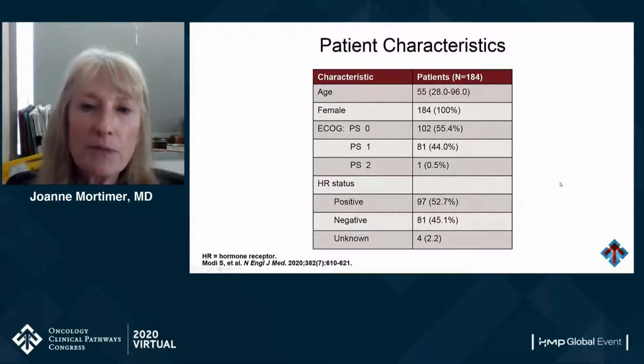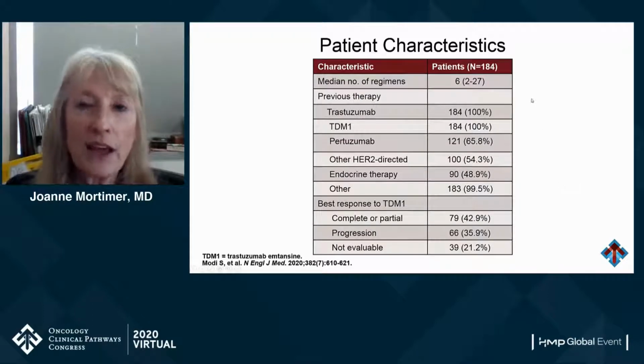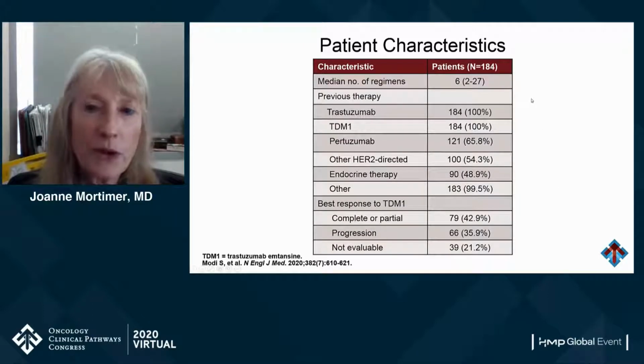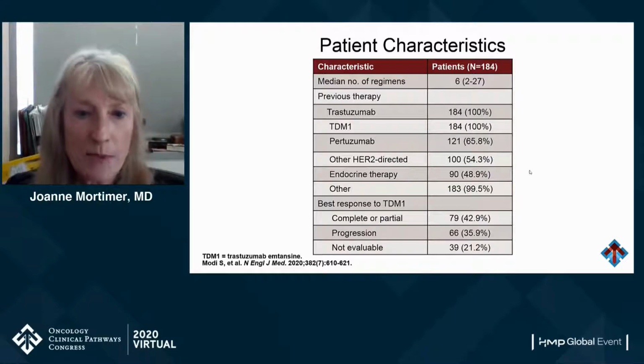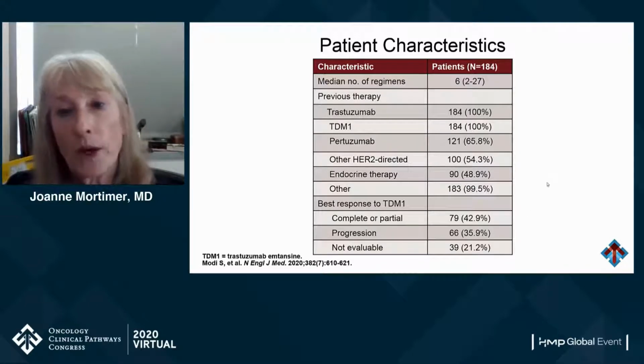But the impressive part of this study is the number of prior treatment regimens that these individuals received. The median number of treatments prior to receiving Fam-Trastuzumab Deruxtecan was 6, with a range of 2 to 27. All had received prior trastuzumab, all had received prior TDM1, and most had received pertuzumab as well. Many had responded to TDM1 in the past.